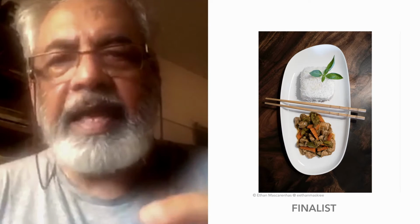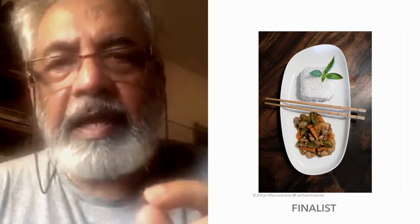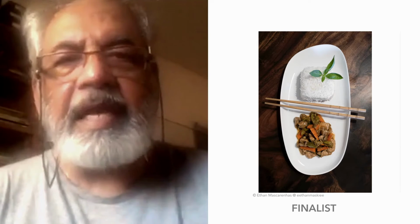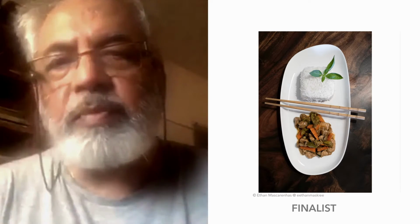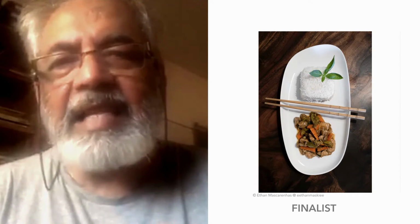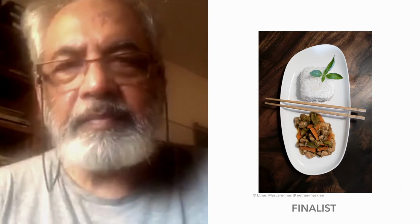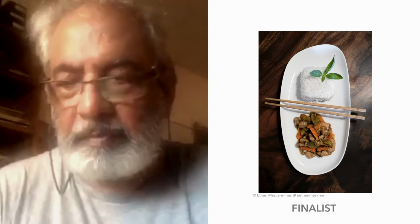The problem with things like Chinese and Thai food is that the vegetables have to be cut perfectly, and the sauces have to be drizzled in a very, very perfect way. Otherwise, it ends up looking a bit of a mess, which I'm sorry to say, but that's what's happening as far as the dish at the bottom is concerned. And that is kind of taking away from the appetite appeal to some extent. Absolutely right. So, okay, on to the next one.